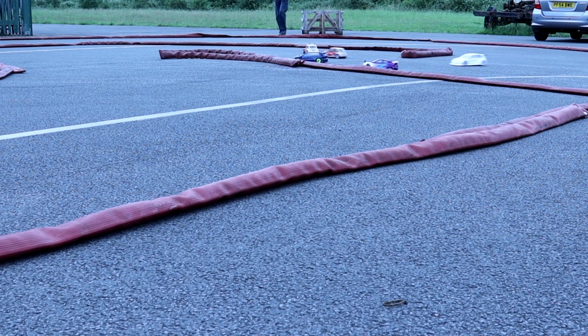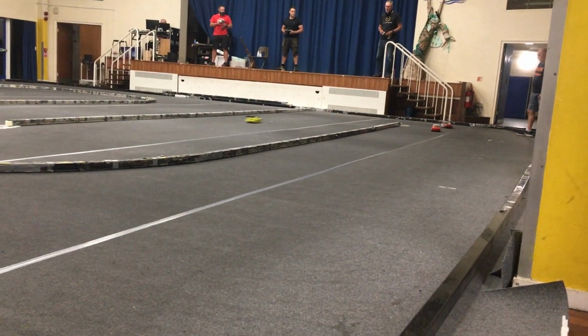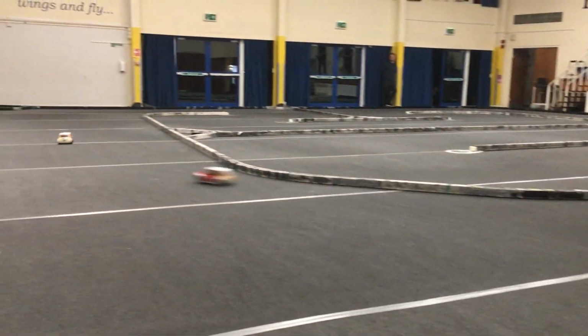No. So the fastest way to get around the track is to stay on all four wheels. What we advise is getting around the track without touching the sides. Once you can consistently get around the track without touching the sides, you can start thinking about the racing line.